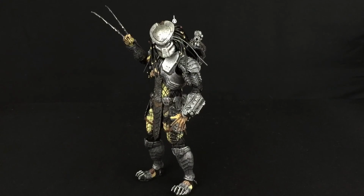So at the number 4 spot, I'm going to have to give it to the NECA Scar Predator. Like I said before in the review, this is my favorite Predator figure of the whole NECA series. The articulation is so awesome, the detailing. I mean, you're paying $20 for a figure that's articulated, has paint detail, has sculpting, and a whole bunch of other things such as accessories, and you're just getting a phenomenal figure for 20 to maybe $30. Of course, NECA has some stuff that's more expensive, but it is really worth it, and I absolutely love this figure. Like I said, he is my favorite Predator.